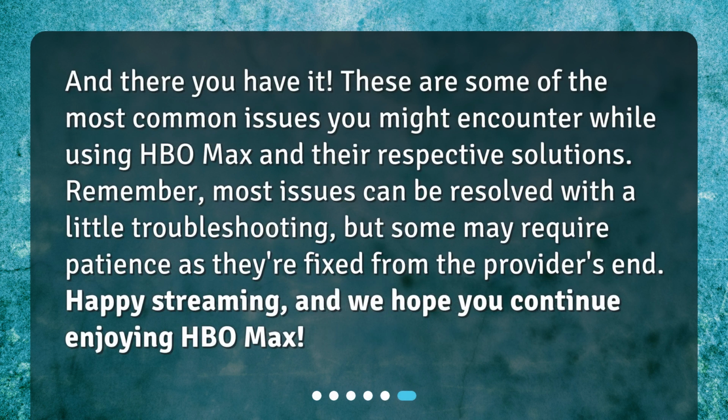And there you have it. These are some of the most common issues you might encounter while using HBO Max and their respective solutions. Remember, most issues can be resolved with a little troubleshooting, but some may require patience as they're fixed from the provider's end. Happy streaming, and we hope you continue enjoying HBO Max.